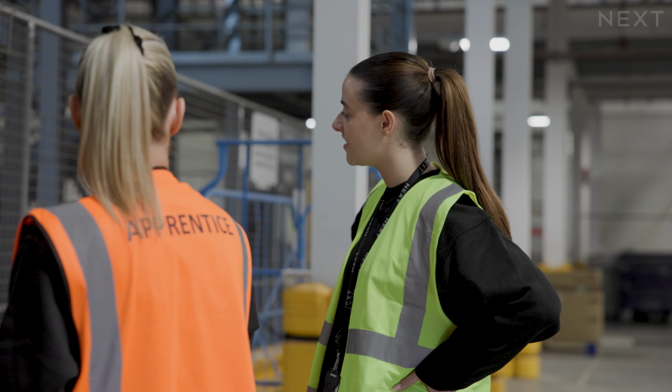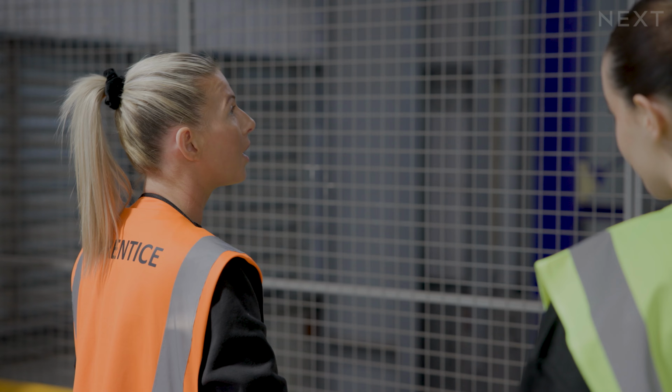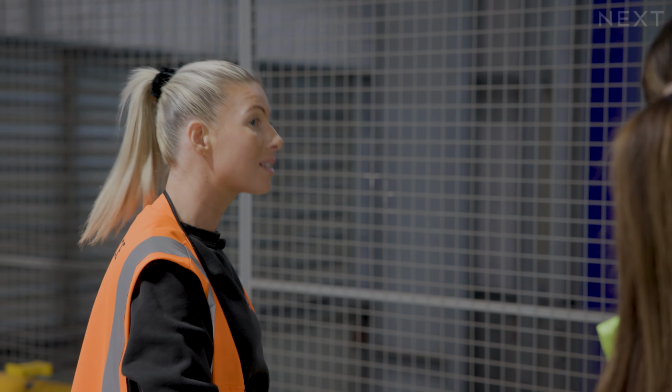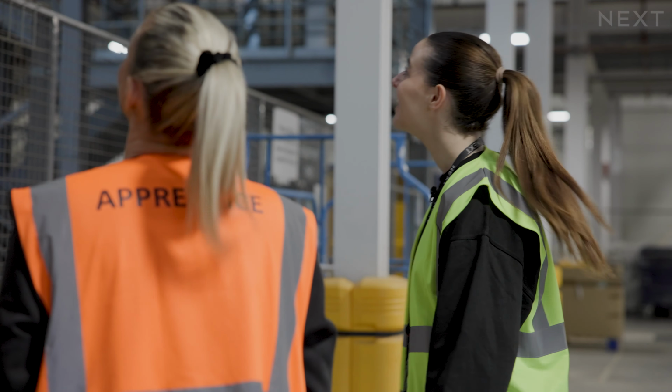This is absolutely fascinating. So I'm going to get an opportunity to have a look at what's going on at these stages. You're going to have an opportunity to look at all the stages, and we're going to load a box. You're going to put some customers' orders on one of them. Wow, so excited. Let's go.